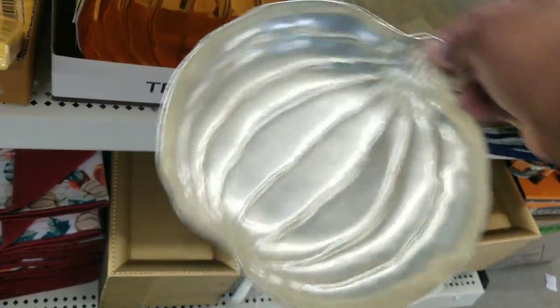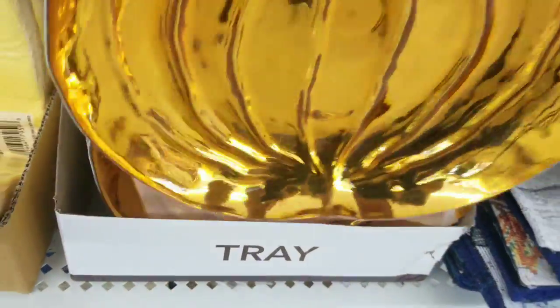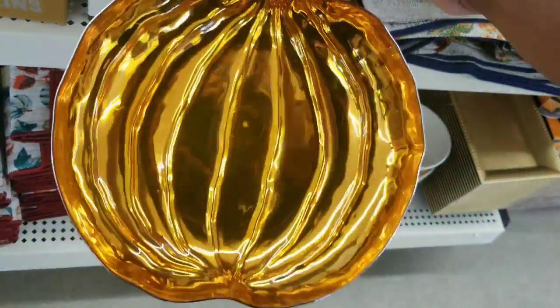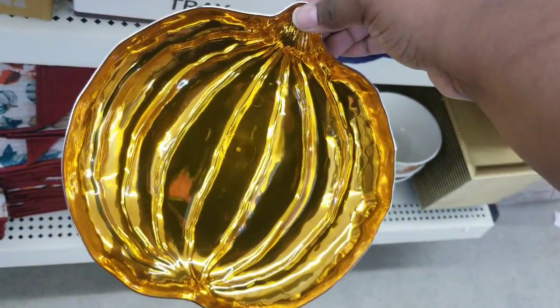They also have them in an orange color. This also has that silver back on the back. Great for displaying a little snacks on a table, decor, and you can even craft with these.